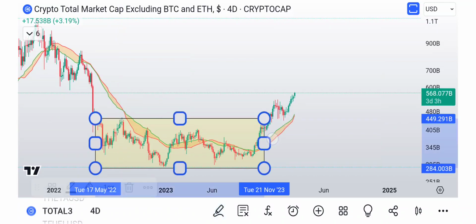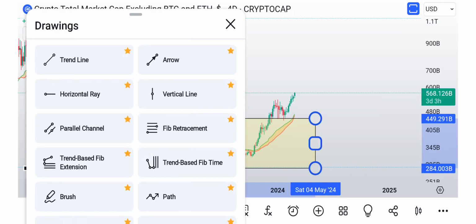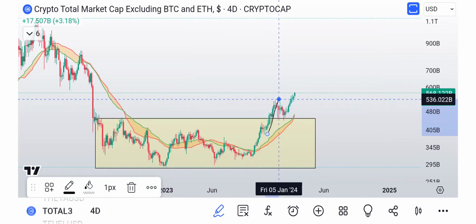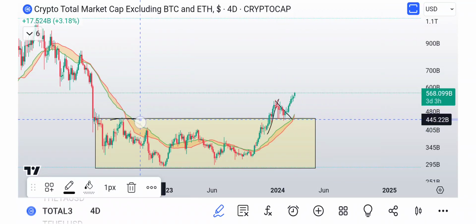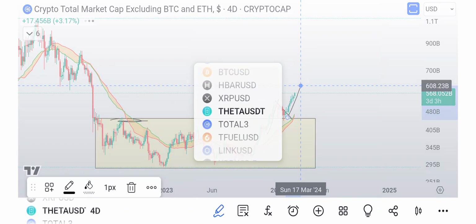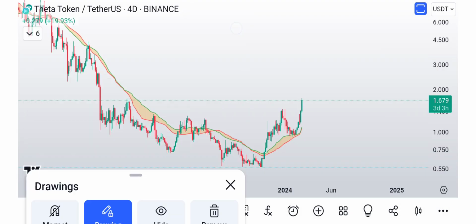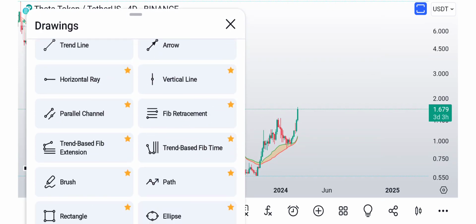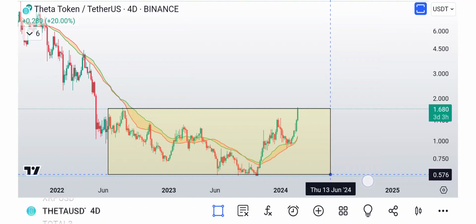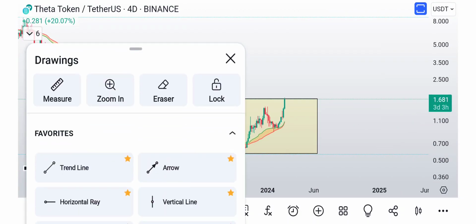And if I move it across, you can see right here, we broke out and then we back tested this area. Then we're continuing higher. So if we do the same with theta, what's the difference? So it's right here. I'm going to put this line right here and I'll come right across. And look how much bigger it is too, by the way.